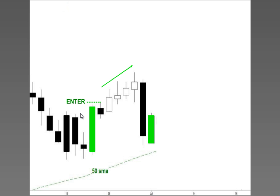Now, it doesn't matter if price closes above, as we see here. All we want to make sure is that once we trade above, we are buying. And in this case, we close lower, but that's okay. Remember, the market is giving you a clue that most likely it wants to go higher. Now we have a second scenario here, okay?